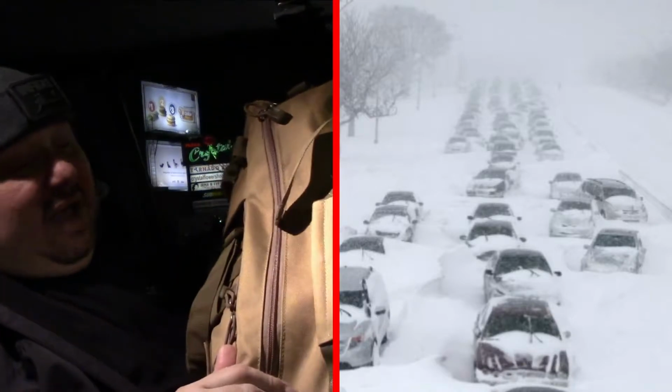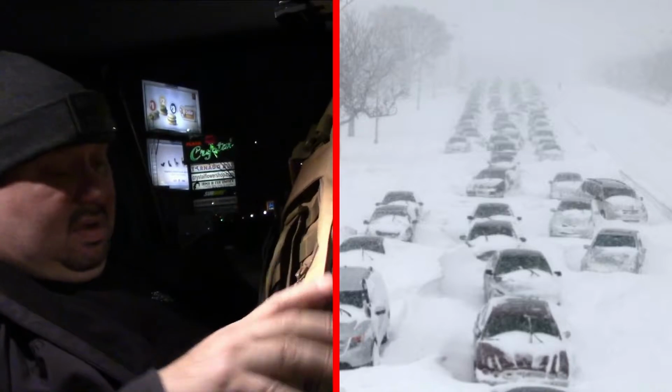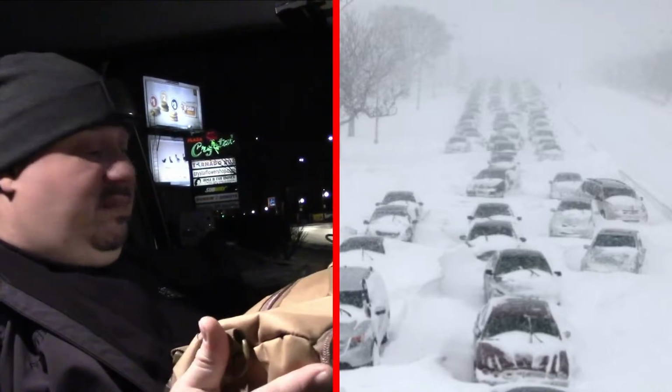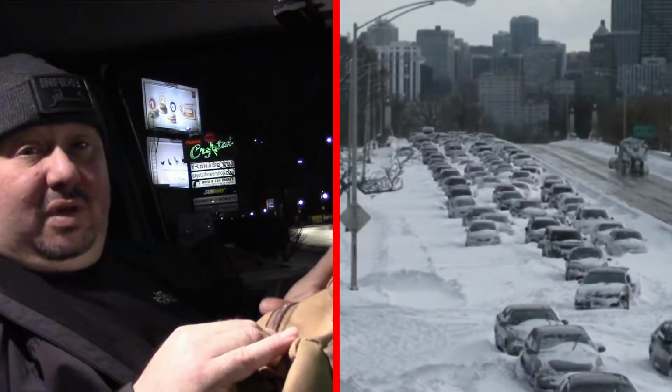This bag, you've seen these bags, they have it on Facebook, stuff like that. I bought it. I'll do a review on the bag itself. It's small enough, but yet big enough to keep all my gear in there. Also, it's very important to keep your gas tank at least half, minimum half in winter time, because you never know if you're going to get stuck.